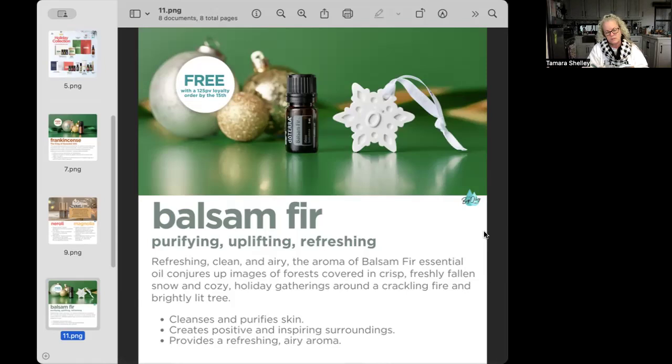Balsam fir, hopefully it's in here. Because sometimes the ones that we don't carry all the time are not in here. But let's see if it is. It is not. It is not in here. Let's see if it's in this one. It is not in either one of these. So I'll find some other things and put it in the wording when I redo this.